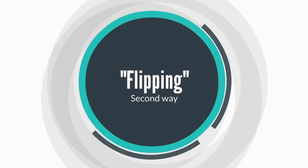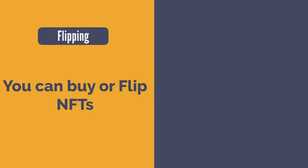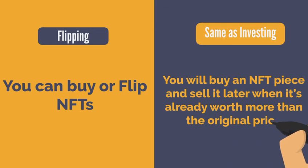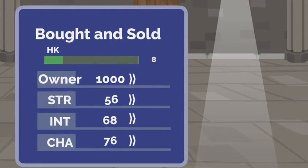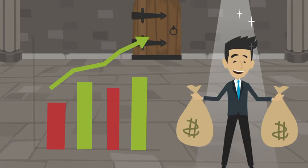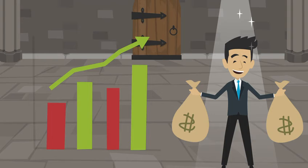Second way is flipping. You can buy and flip the NFTs, the same concept as investing, since you will buy an NFT piece and sell it later when it's already worth more than the original price you bought it for. For example, an item has already been bought and sold at a higher price before. Now the current owner can still make money from this when the price goes high again.